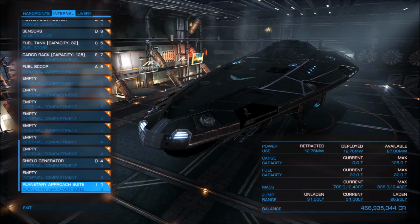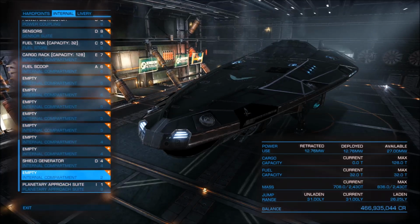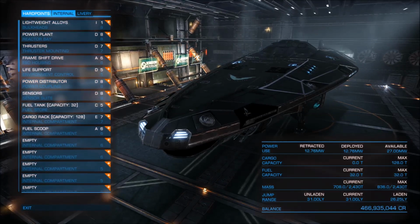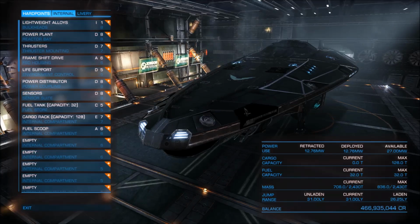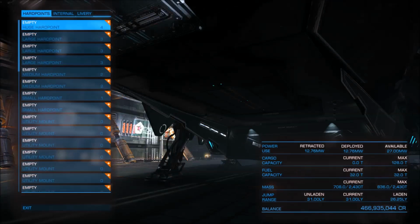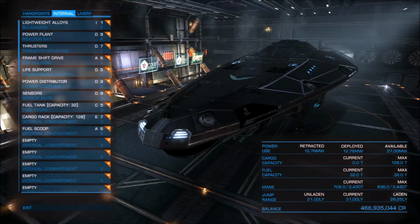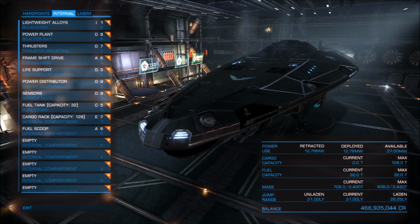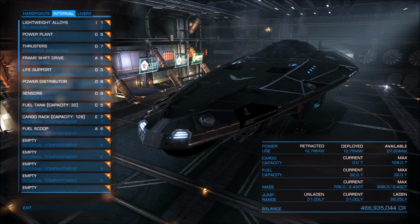More cargo racks, a frame shift drive interdictor if you are going for combat missions, or if you want to mix things up, have some combat missions and some hauling and smuggling missions, and of course weapons and defense modules. Have in mind that with every module you add, this will have an impact on your jump range, but this is a nice starting point.